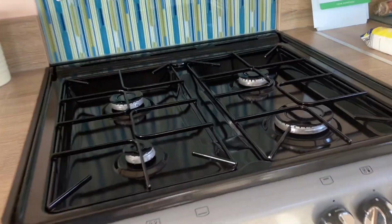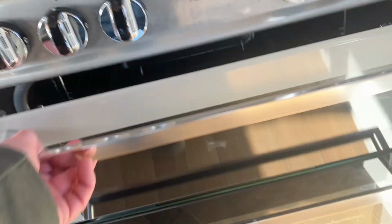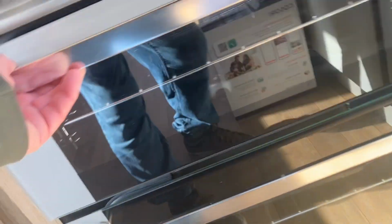There's an extractor fan on the cooker. Full cooker, four burners, and the grill, and the oven.